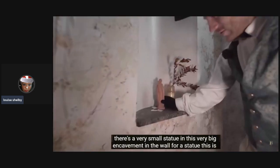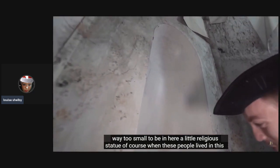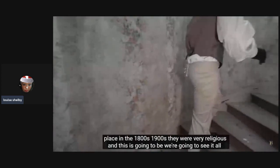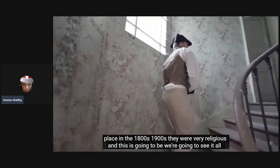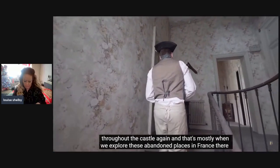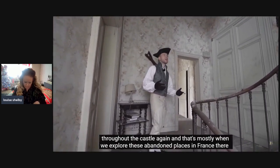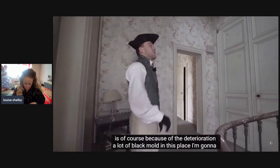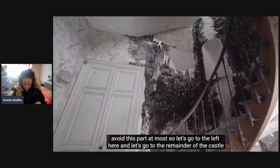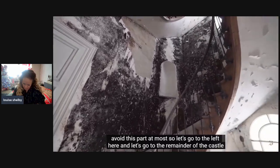There's a very small statue, and this is a very big encasement in the wall for a statue. This is way too small to be in here. It's a little religious statue. Of course, when these people lived in this place, in the 1800s, 1900s, they were very religious, and we're going to see it all throughout the castle, and that's mostly the case when we explore these abandoned places in France. There is, of course, because of the deterioration, a lot of black mold in this place. I'm going to avoid this part at most. So let's go to the left here, and let's go to the remainder of the castle.